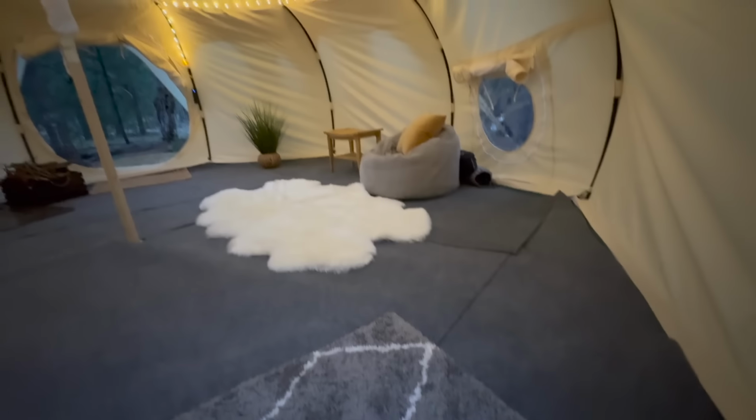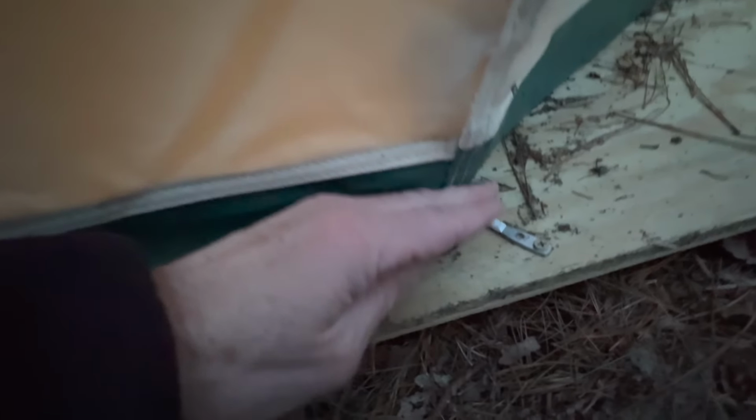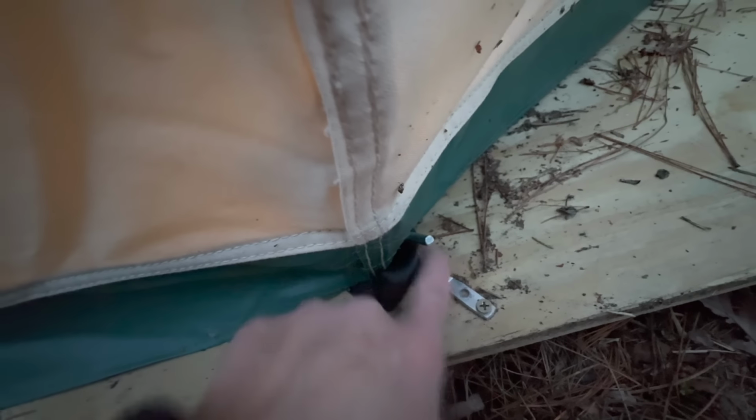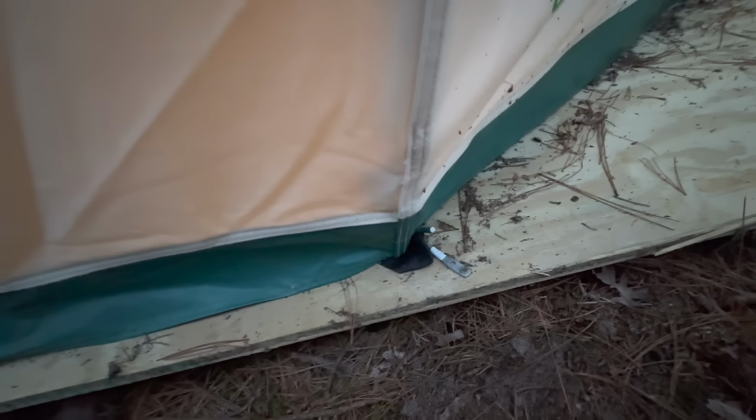The whole floor of this tent is made of a PVC vinyl that's very heavy, very well built. And then I have this indoor-outdoor carpet over top of it, which just works out to be so nice. In order to attach it to the platform, I added these little hooks here, screwed them to the decking, and then this little loop goes over top. So that's holding that in place.